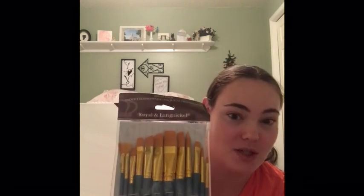And then my brother and sister-in-law also got me these leaf earrings, which I think are really, really pretty. I love these. And then my other brother got me a new set of paintbrushes with his girlfriend.